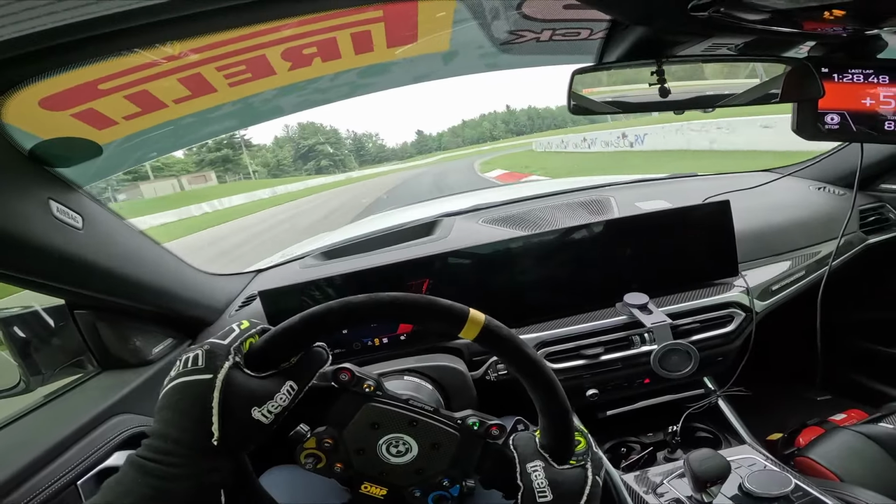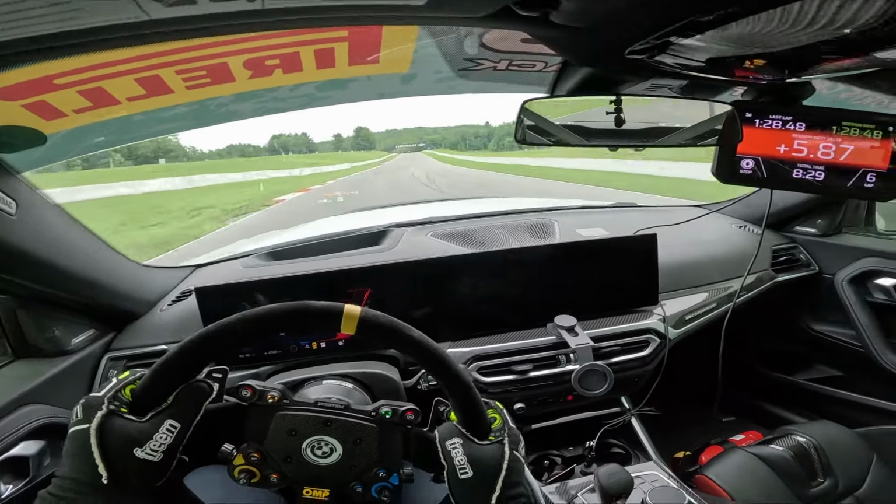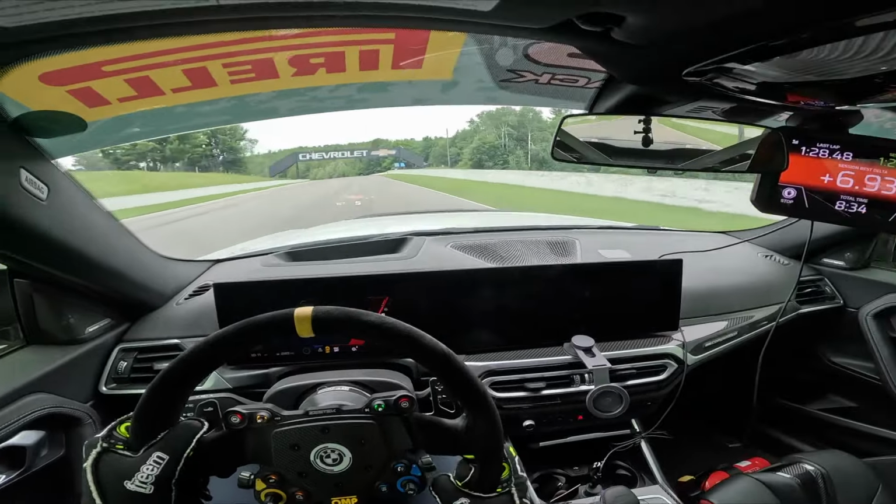Turn four got a little bit sideways, that's okay, very controllable. Exit of three, I've got to be a little bit more patient on the throttle. It's definitely sliding, but that's okay. We're gonna improve that time, everybody, we're gonna improve.